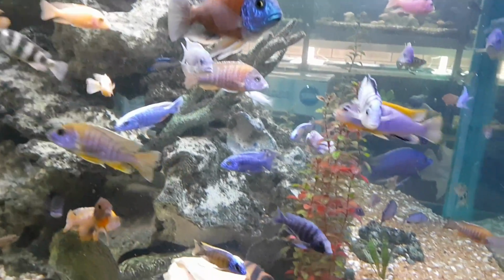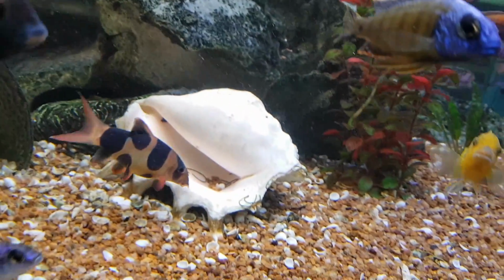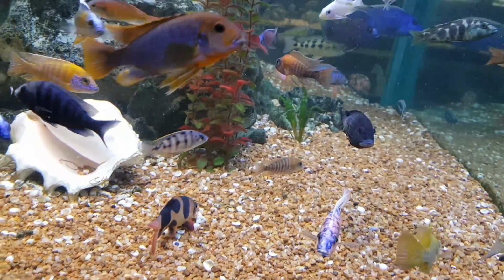The clown loaches, just about always healthy, just about always doing well. Very rarely get a problem with the clown loaches. We've got lots of catfish in there, mainly Synodontis species. No problems at all with them. They're great.